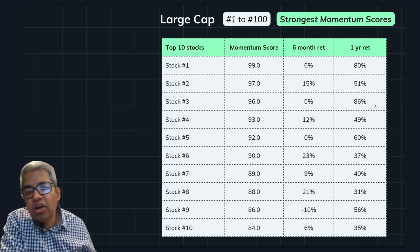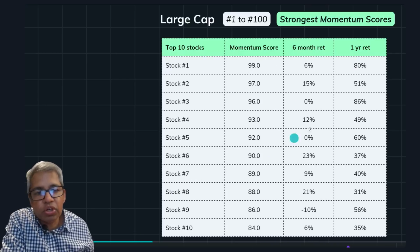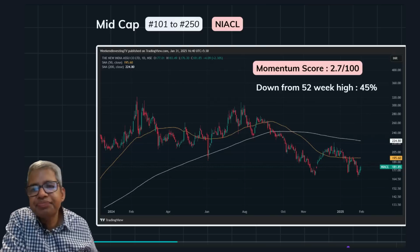So see the contrast of these two lists. If you have stocks from this list, this is what is happening to your portfolio. If you have stocks from this list, this is what is happening to your portfolio. It is as simple as that. Let's go to mid caps.